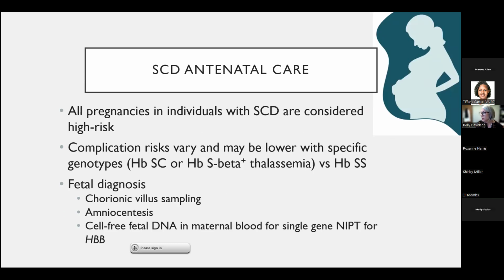All pregnancies in women with sickle cell disease should be considered high risk. And so here at UVA, we would refer to maternal fetal medicine, and I would recommend that if that is an option for you in your area. The risk of complication can vary depending on the specific type of sickle cell disease a patient has. The most severe type is what we call SS, or when they have 2 sickle mutations. The risks may be lower with other genotypes, but it can vary person to person.